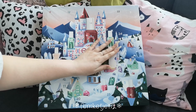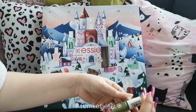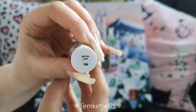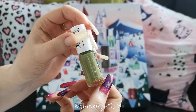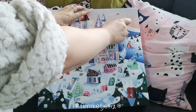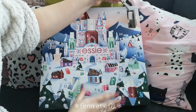I will probably be doing a video of the 6 full-size colors, because there are 6 new shades in this calendar which haven't been released as a separate collection yet. I think there were 14 mini bottles in here that are colors they have already released, so that is a great way to fill up your collection if you haven't gotten every single collection item throughout this year. There is a cuticle oil, there is some acetone, like a nail polish remover, and there are a couple of bases and tops as well in here.